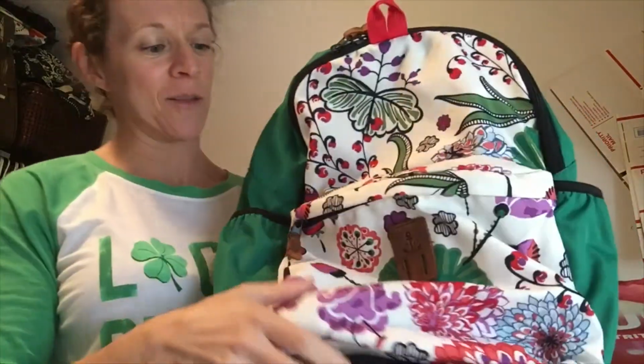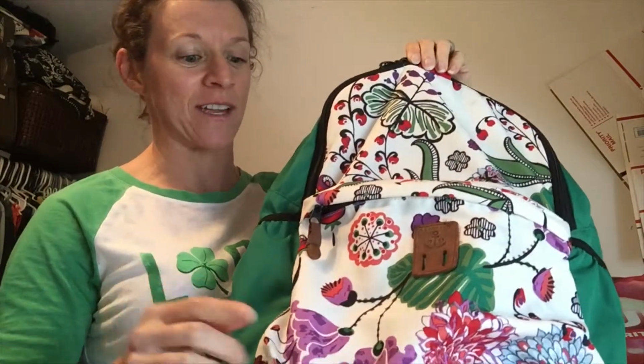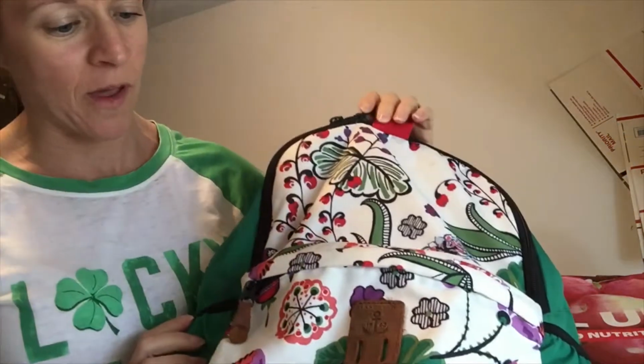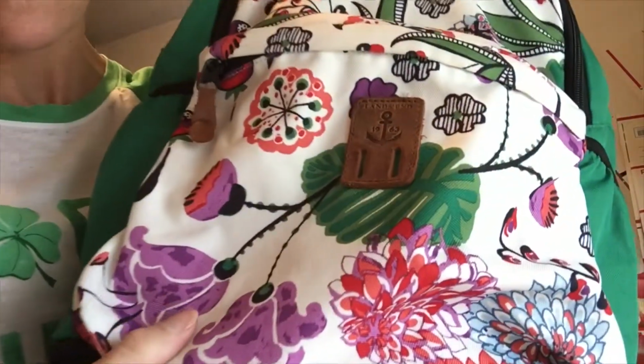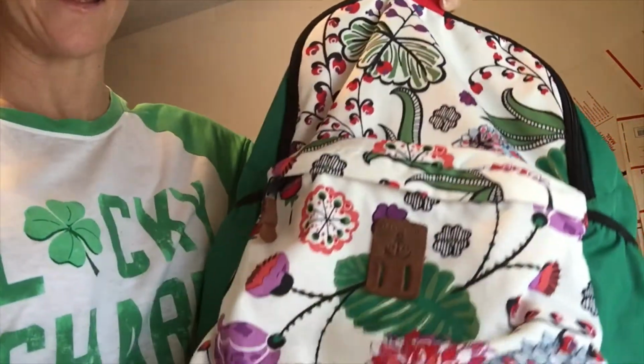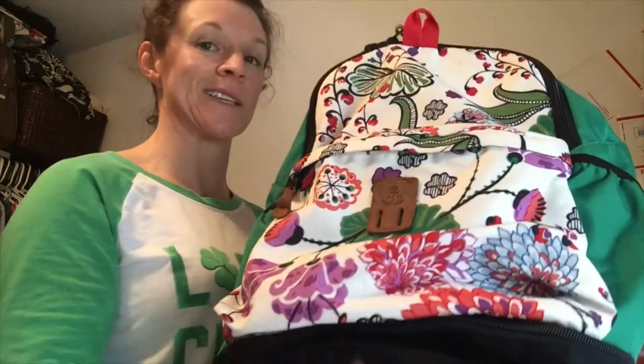The next thing that I picked up at the yard sale, I want to keep it, but I need a new backpack like I need a hole in my head. This really cute LL Bean backpack. I love green. Green's my favorite color, and it's St. Patrick's Day. This is in great shape. It barely looks like it's been used. There are a few spots on the white if you look closely. Of course, I can't find any, like right there. But it still looks really, really good. So this is going to get put on Poshmark, but if it doesn't sell, it's not going to hurt my feelings because I really like it.